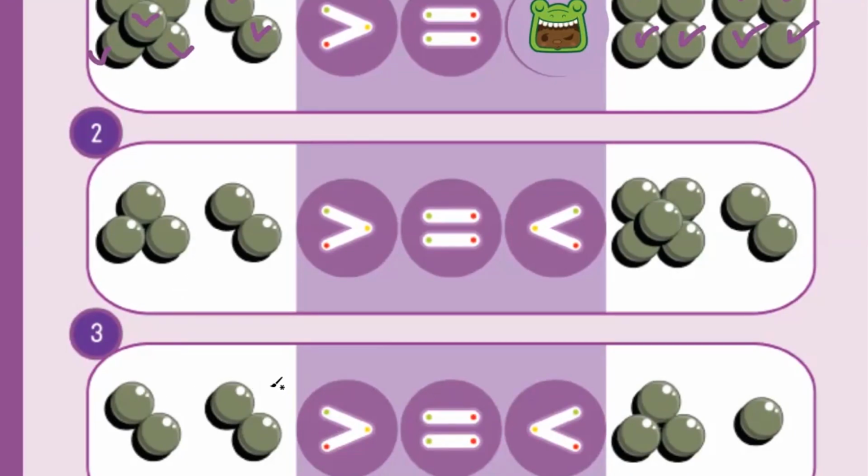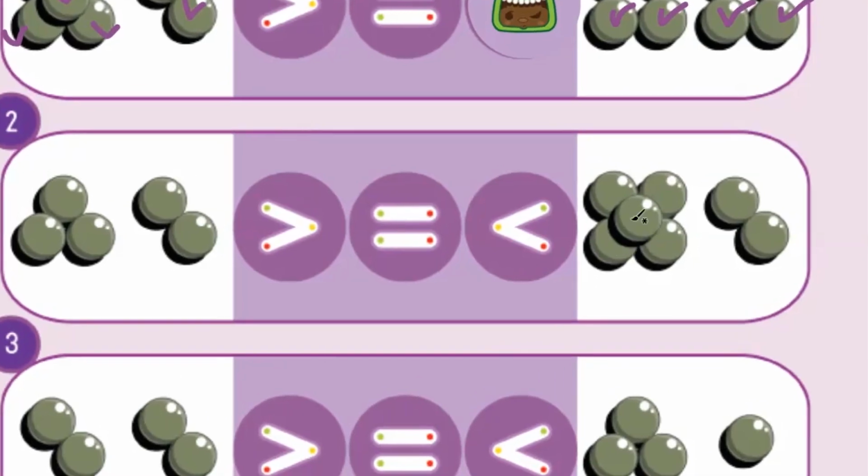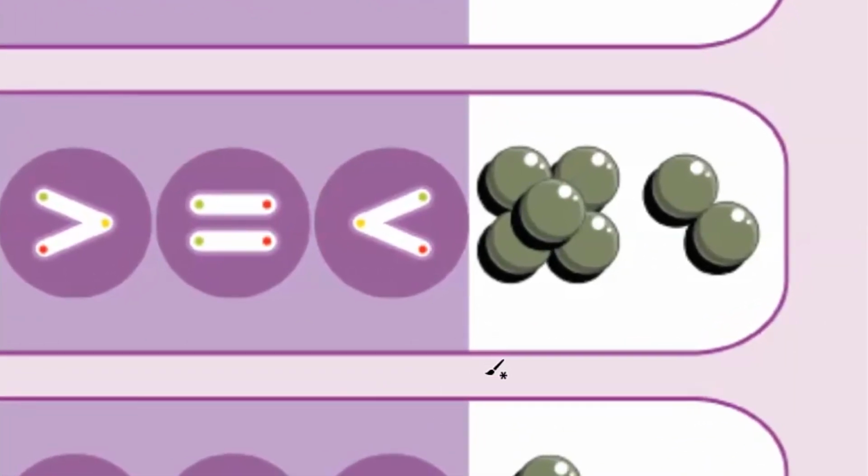I know what we can do. I have a challenge for you all. What if I count these first? Will it matter? No. Really? The quantity's still the same? Yeah. So what quantity is this here? It's a 7. How do you know? You count very fast. How do you know it's a 7?